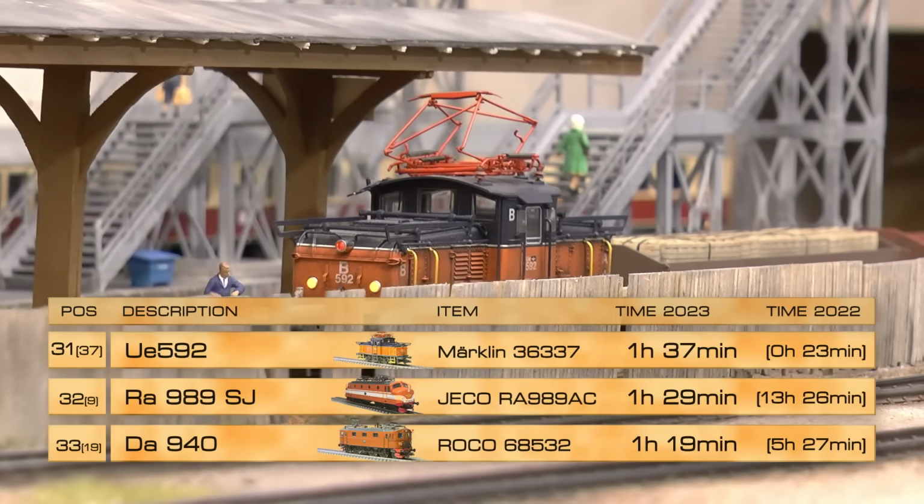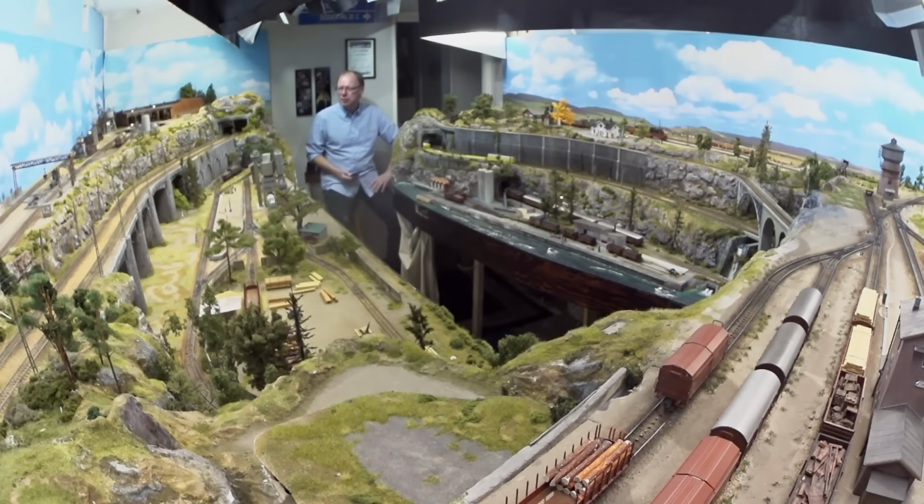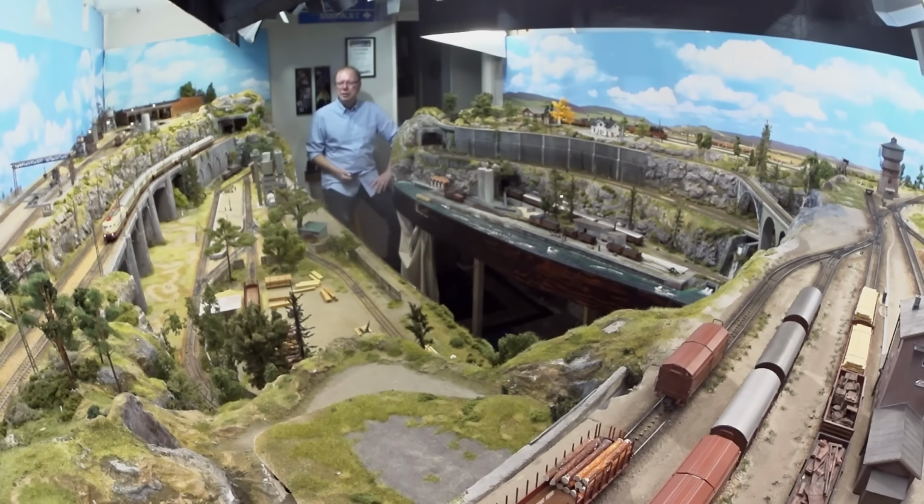So that concludes the list for the 10 least run locomotives for this year. There are 6 different industries on the layout, which drives the freight train scenario. In addition to that, I also run both local, regional and long-distance passenger service. The traffic is arranged on a schedule.